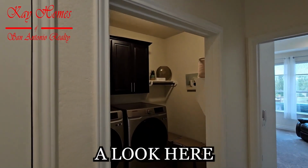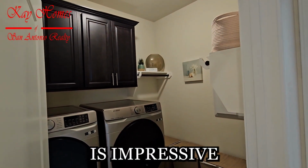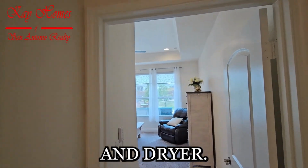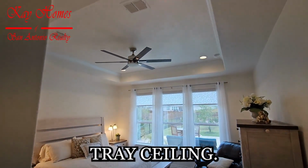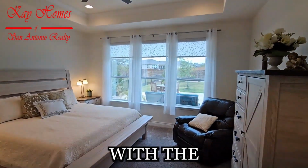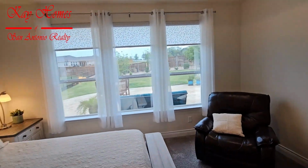Now, take a look here at the laundry room. Laundry room is impressive because you're able to store and have a full-size washer and dryer. And as you walk into the master bedroom, I love the luxury tray ceiling. And as you can see, the lighting goes perfect with the oasis that waits for you as you go outside.